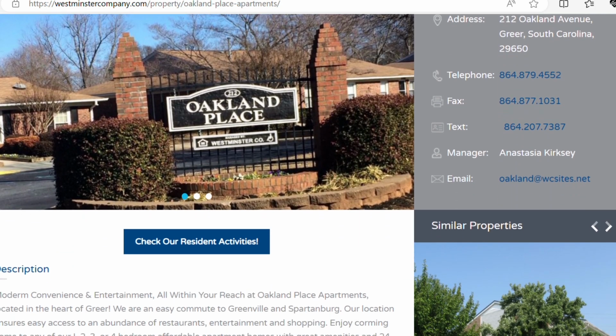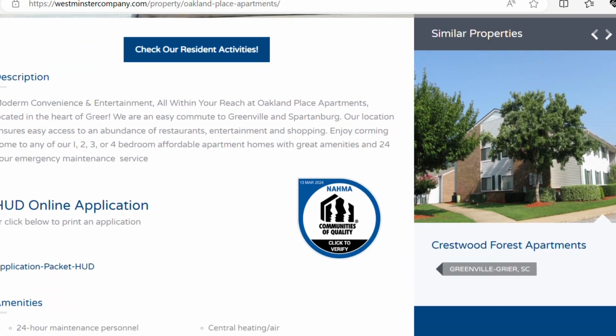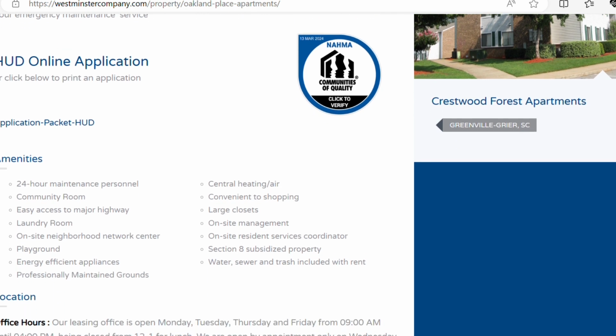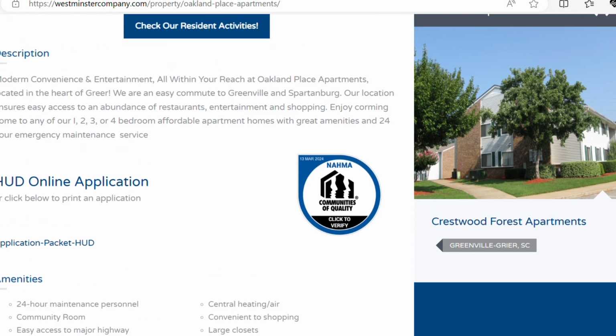The property manager name is Antonasia Kirksey. And the address is there. The telephone number is there. The fax number, it's all there. This amenities has a laundry room. It has an easy commute to Greenville and Spartanburg area. A playground for the babies to run around. Large closets, convenient to shop in, and so forth.